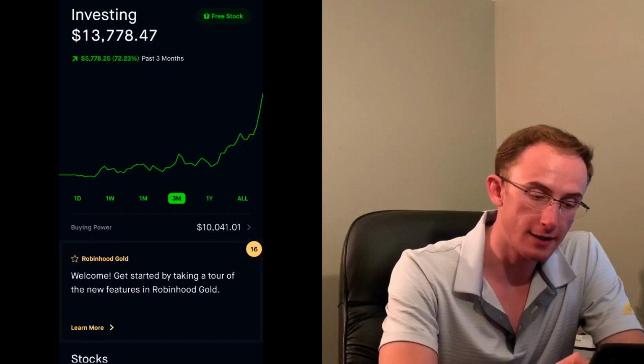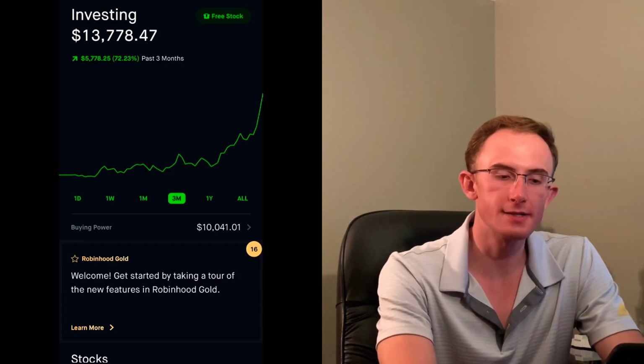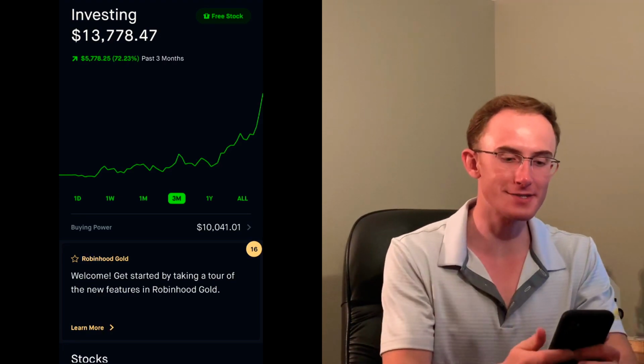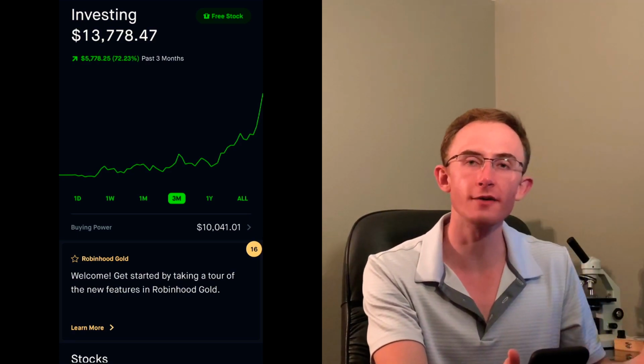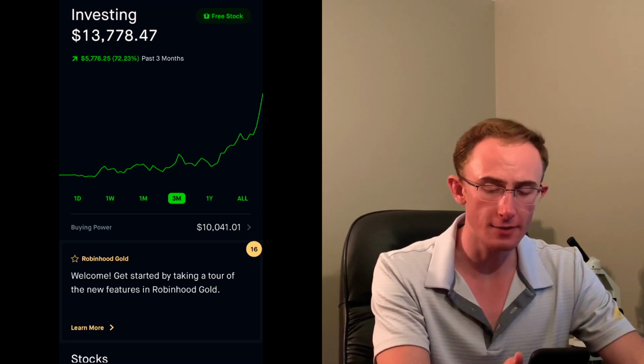And if we look at it here, since I started, we are up about 72% on the time that I started investing with Robinhood. So that is very good if you ask me. I've nearly doubled, or I'm almost to 3/4 of doubling my initial investment. I'm very happy with those types of gains. I wanted to show you guys how I got there.